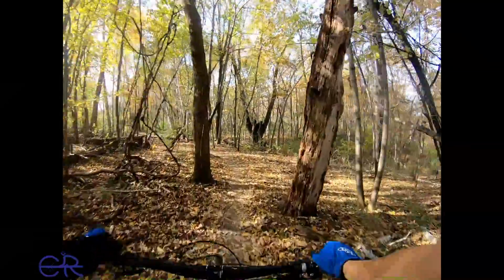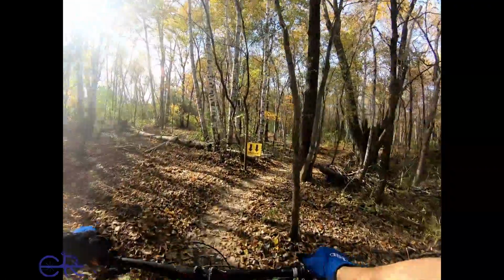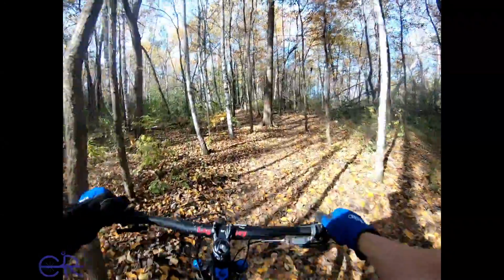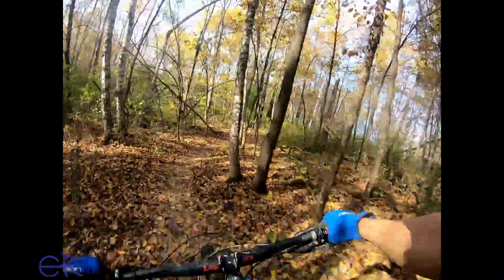Oh, look at that big, huge tree. They should build a feature on that. Caution. What is caution? Oh, okay. That's pretty cool. I like that. I'm gonna be riding here more probably next year.